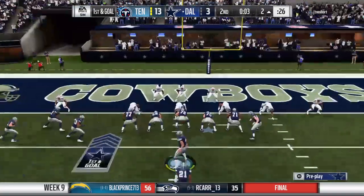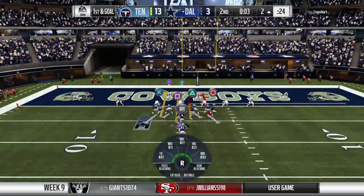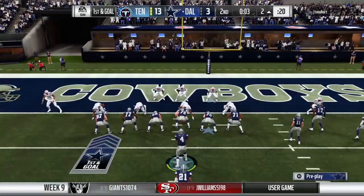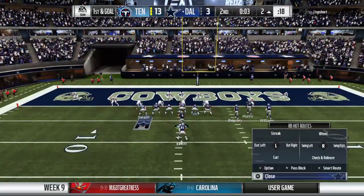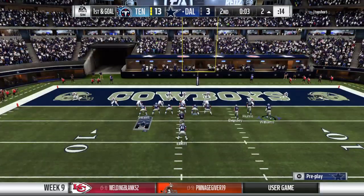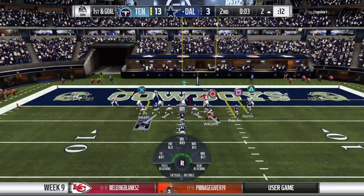Here we go. 4-8. Gun. Here we go, get that. Let's go, get out.